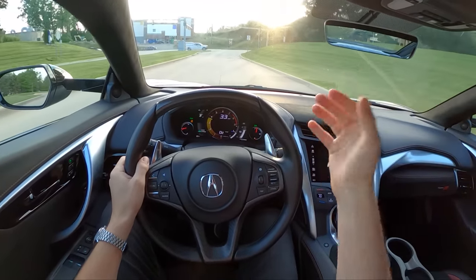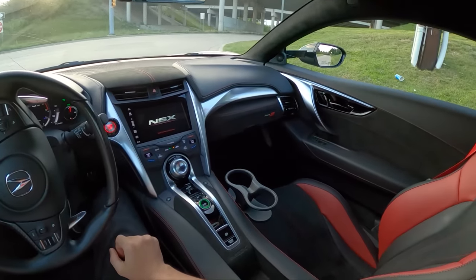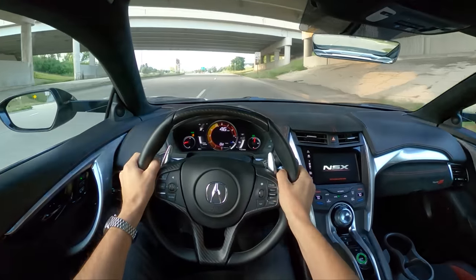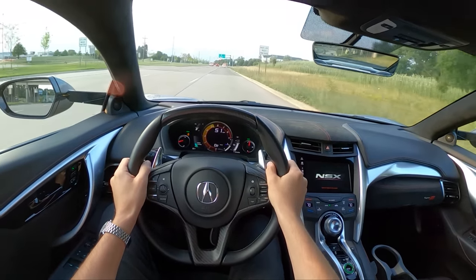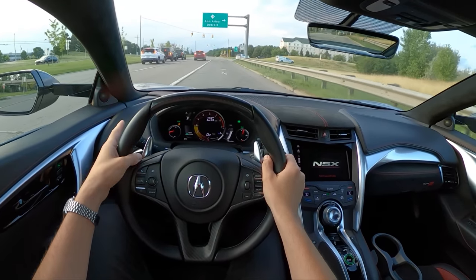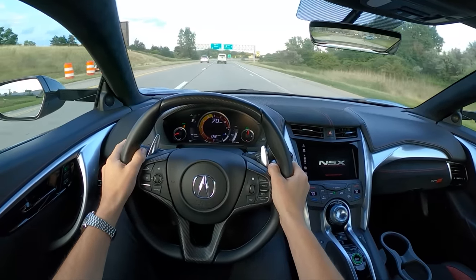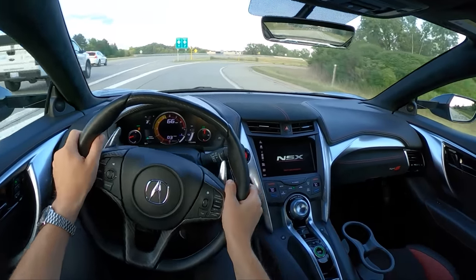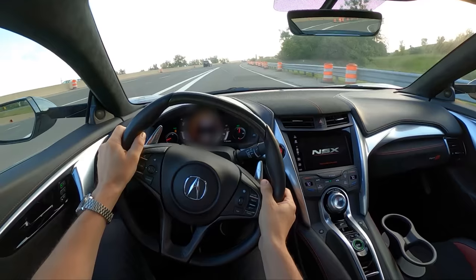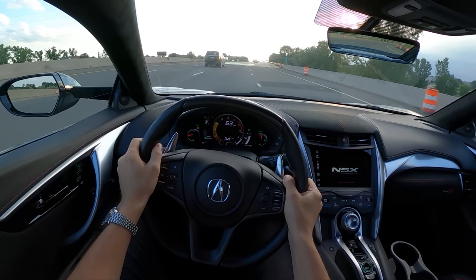Brake by wire, feels great. If you guys have seen any of our previous NSX videos, you know I'm a big fan. We spent all day out on track at Gingerman Raceway in one of these, and it performed flawlessly. Absolutely blistering performance. Just a little bit of understeer at the limit. Makes it a little bit easier to drive.